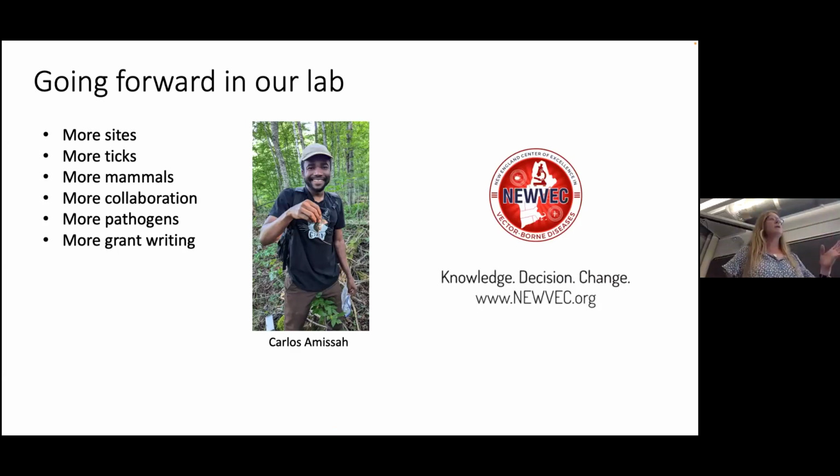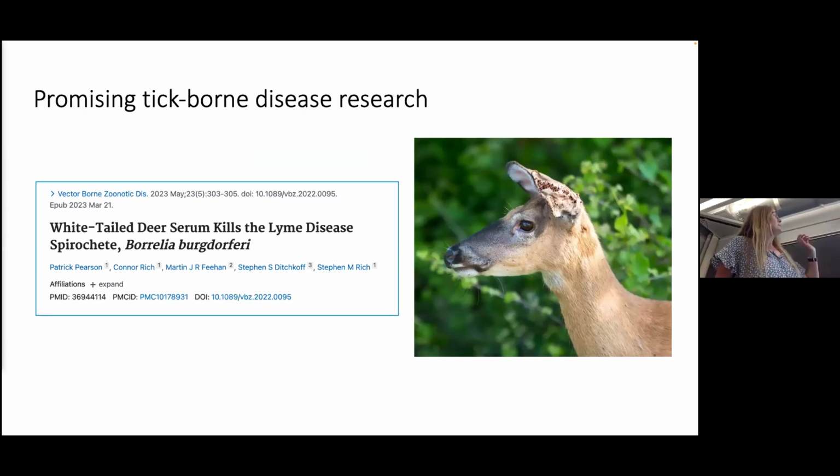This is a group down at UMass Amherst that's funded by CDC, and so they'll be helping us run some of our tick and small mammal screenings because we need more funding. And so there's promising tick research. I don't want to leave you hanging in dismay about the problems of these tick-borne pathogens. So there are some really promising disease projects, research that's come out. This is out of the UMass Amherst group, led by Steve and Rich.